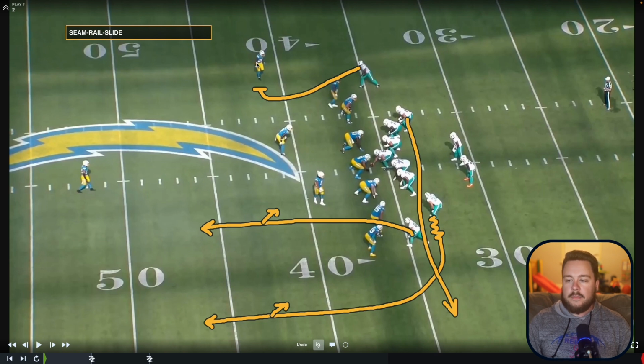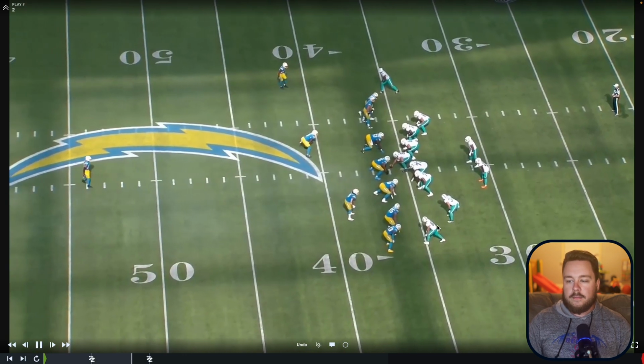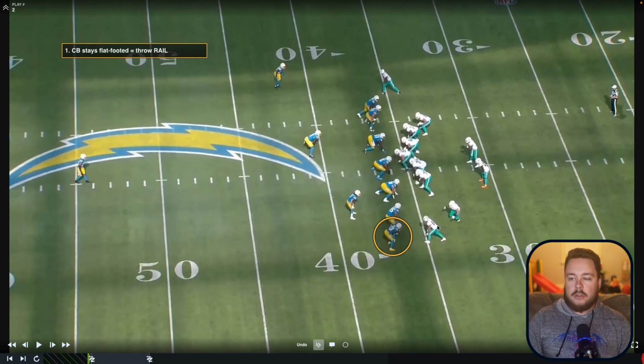And one of the things that I love about this offense and this play in particular is that there are a multitude of ways that you can get to this look through motions and different alignments we're going to see throughout this video. But let's break down the base concept right here. So we've got this quick motion from the number two who's going to become the number one running the rail.